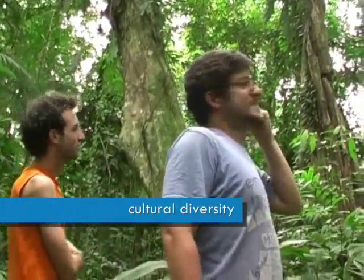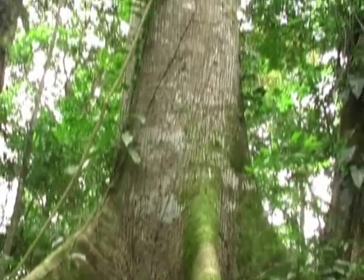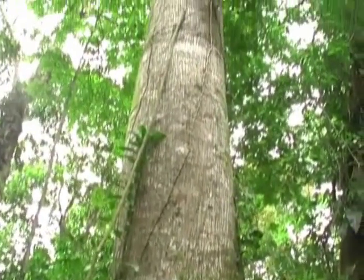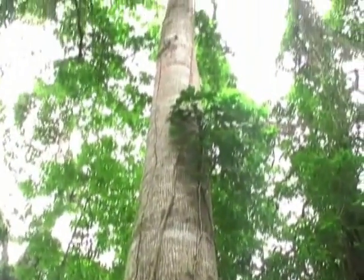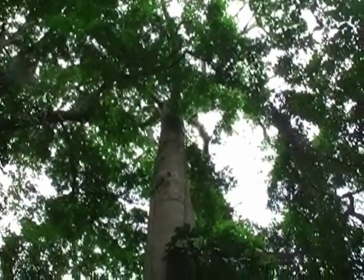So this right here is a ceiba tree, or a kapok. What's interesting about this tree is that in ancient Mayan and Aztec cultures, this was the most sacred tree. They always put their main temples next to the biggest ceiba tree. They often said that the roots went down to the depths of the earth and the branches reached up to the heavens. Super sacred.